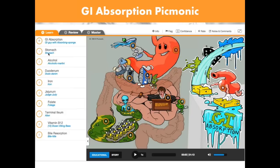So if you followed along with this, we could see stomach. Well, alcohol is absorbed directly in the stomach. That's why if you drink alcohol, you can get drunk very fast. The stomach wall lining can absorb alcohol right away. The duodenum, we'll show it by a character like this dodo bird in denim, and you need to remember that that's really where iron is absorbed. And jejunum, of course, is folate.